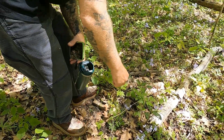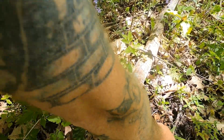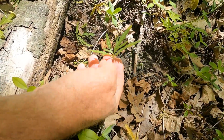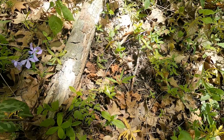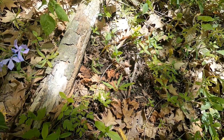Right here is one of my favorites. I love to munch on this. It's dying back because it's a spring ephemeral, but this is cut leaf toothwort. Tastes a lot like cilantro. Really good stuff. Here's another one here.